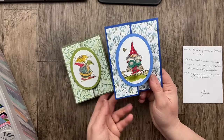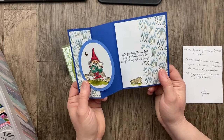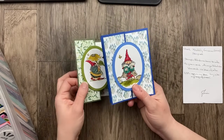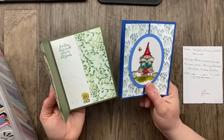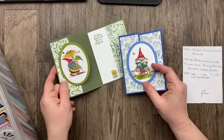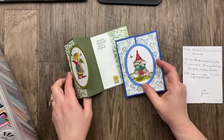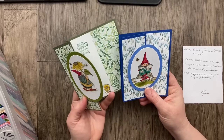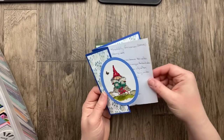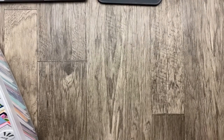Oh, so fun. So we've got the ovals and these fun little, I'm going to say painted, colored gnomes. I think I like the sunflower one. Okay, so this or that, again, kind of a color difference. Which one are you drawn to? Which one do you love? I get to keep one, and the other one will go to one of our swappers. So fun with those. We've had a few gnome sets over the years for Stampin' Up, and this is a much older one. I had totally forgotten about that.